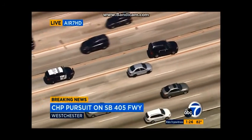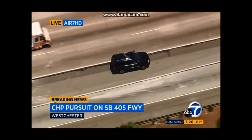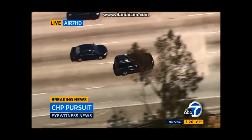It might be a little bit of a long shot because it will be a lot further west than the suspect. Well, let's see here. What's he going to do? It looks like he's getting off the freeway possibly, and that would be great. Maybe at Howard Hughes or even the 90. We'll let you know in a second here.